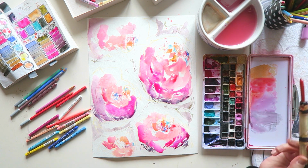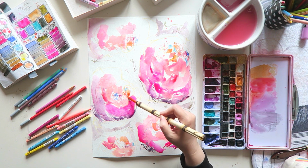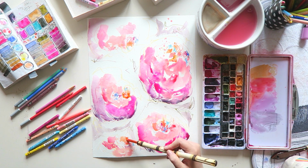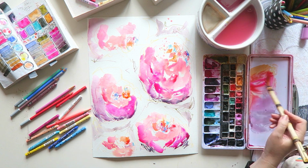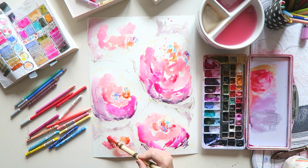So yeah, my florals, as you can see, are very, very pink. And I'm just mixing all kinds of pinky, corally shades, and then trying to add a bit more warmth to the center of the flowers.